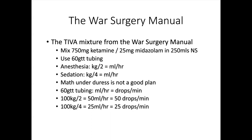25 mils per hour is 25 drops per minute. So it's straightforward, it's easy. When you're under duress, you don't have to think about it, you're not busting out a calculator to try to figure this out.